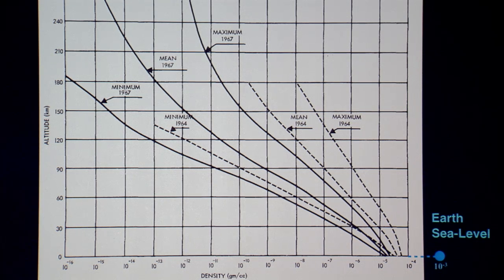Only data chart I have, so I apologize. This is the altitude on Mars, and this is density. And you notice the scale down here is on powers of 10. That means that each successive movement to the left is 1/10 the previous amount. And this chart doesn't even have Earth on it. I had to add that down here. So here's Earth sea level density. And prior to 1964, we thought Mars was maybe about here.